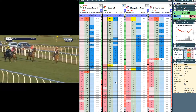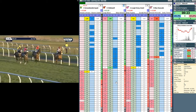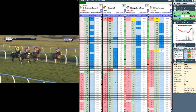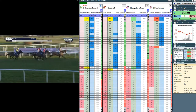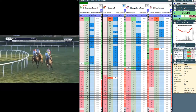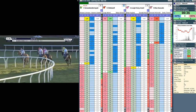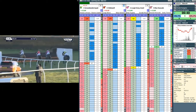There's Blue Cascade in the maroon and white check, who's leading in the early stages, to in second position Lockderg Jewel in the sheepskin noseband and the black cap, then Chidswell, the red with the black and white striped sleeves, racing in third, and Ground Under Repair, another sheepskin noseband wearer at the back of the field there, the yellow and green for Warren Greatrex, and Richard Johnson looking for a double between the pair of them as they make their way towards the first.